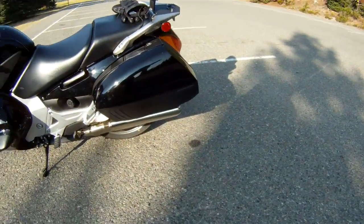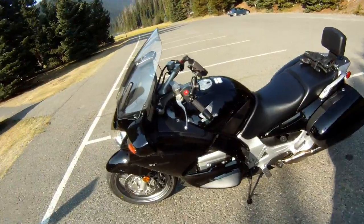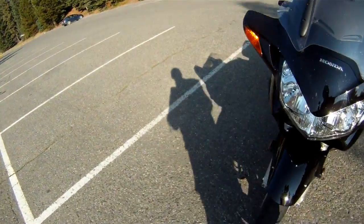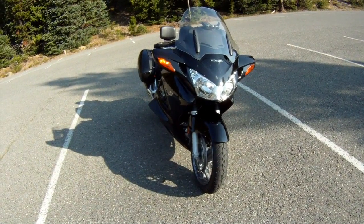Cool. Love the cans on that. The mufflers are super shiny and pretty cool. So all around, it's a great bike. I would recommend it for the purpose I use it for, and that is mid to long distance riding on the highway, twisty highway, and it's a great day tripper.